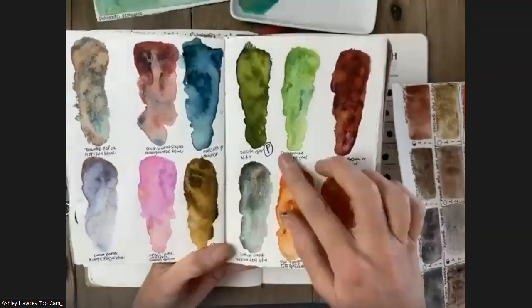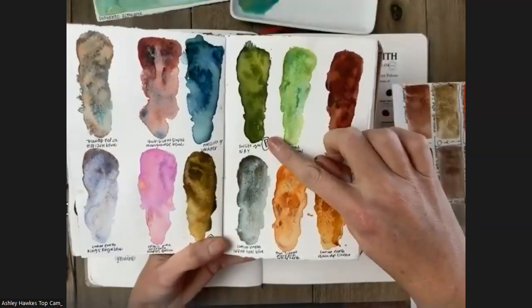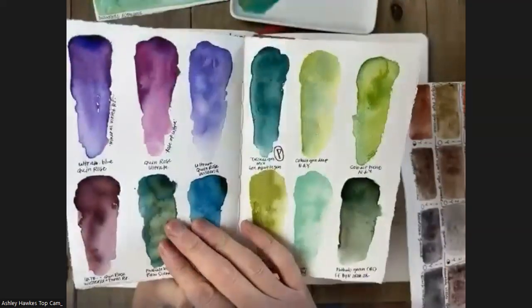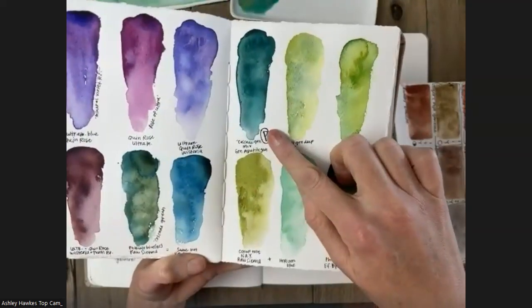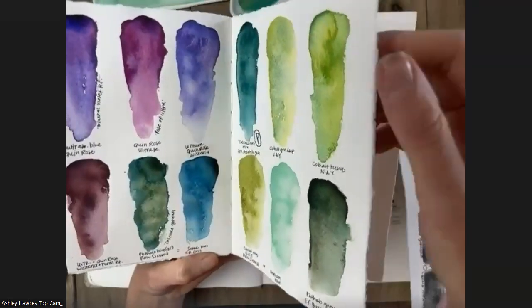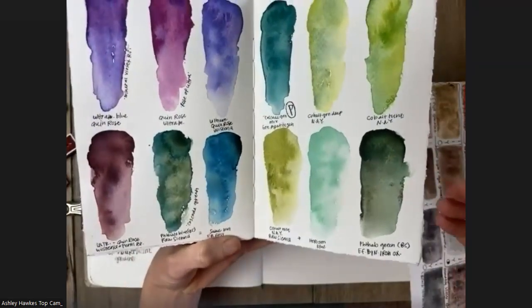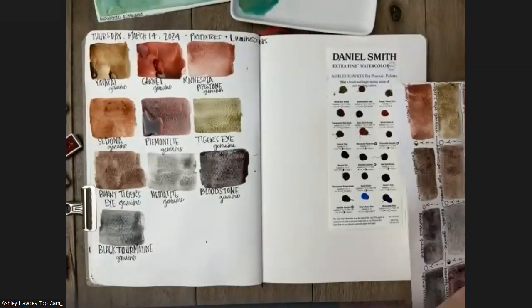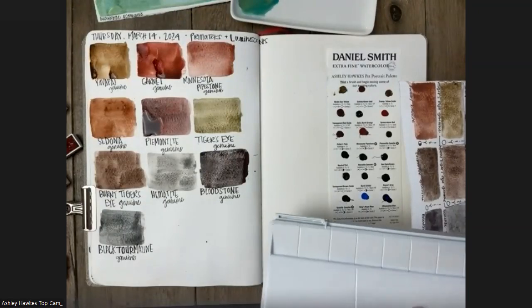And a couple more. We talked about zoisite last week, nickel azo yellow. I think that was all green apatite genuine. I don't even know what I mixed it with. I didn't write it down. I was trying to replicate Cascade Green somehow. Anyway, so I have made a palette here.